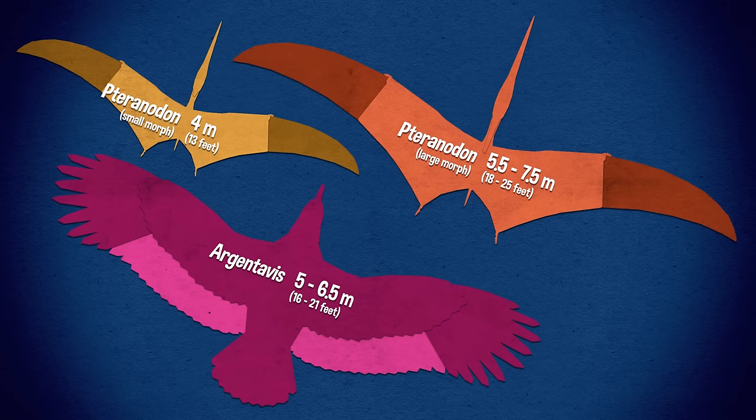I really should have had a graphic comparing the size of Pteranodon to the size of Argentavis, so here is that. Drink it in.